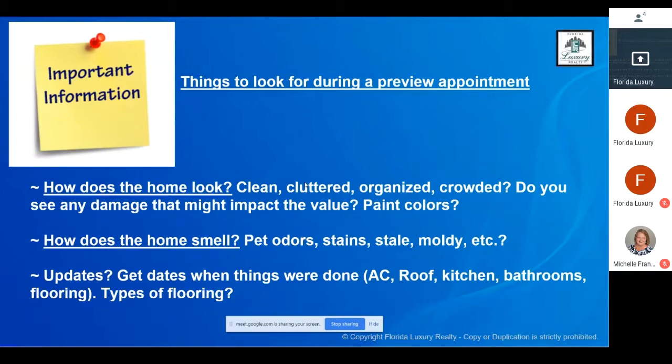So these are things that are going to impact, because if you can smell it, so can the buyer. That's why we want to know these things in advance, because we can work to get ahead of them. You know, put some fans on, turn the air conditioning on, do something like that to get these smells out of the house.